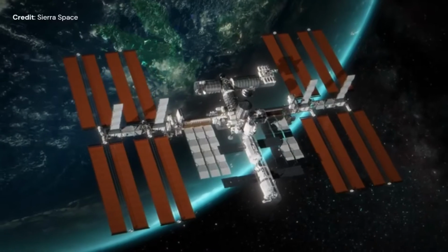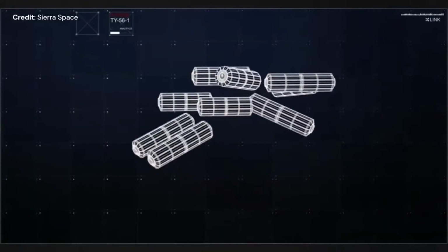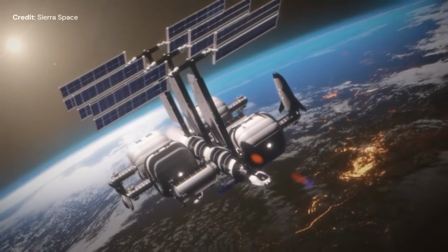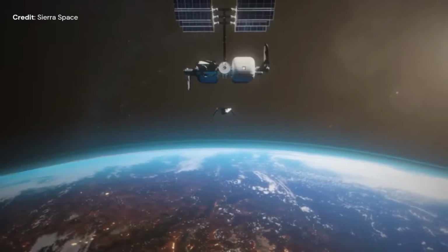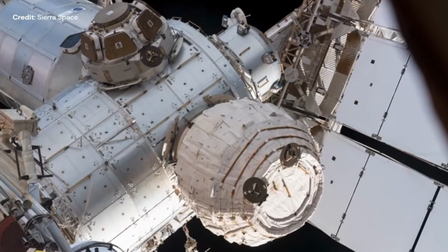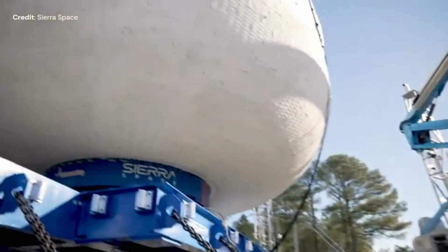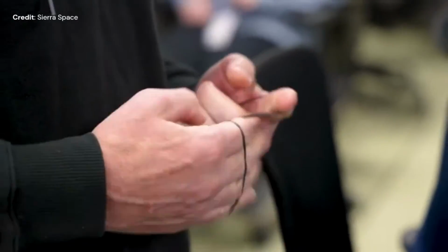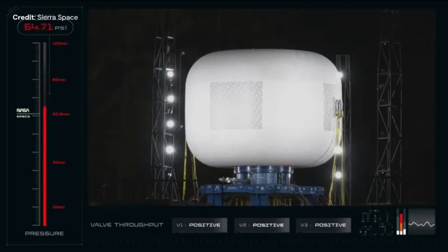Sierra Space has the ambition of having a private space station to replace the aging International Space Station, as well as developed private space activities and space tourism. For that reason, they are developing what they call LIFE Habitat, an inflatable space module providing spacious living quarters. Sierra Space have previously tested 2 small-scale modules, one with and one without windows or simply opening.